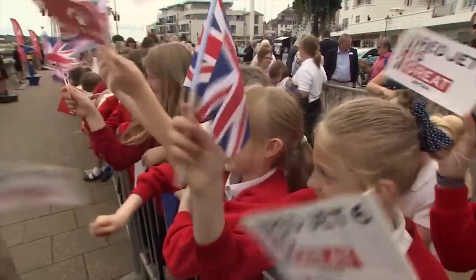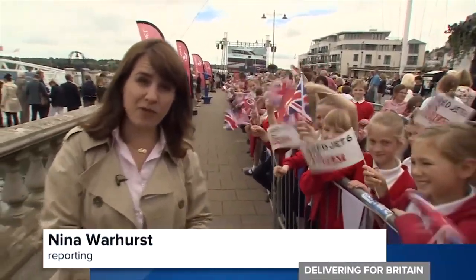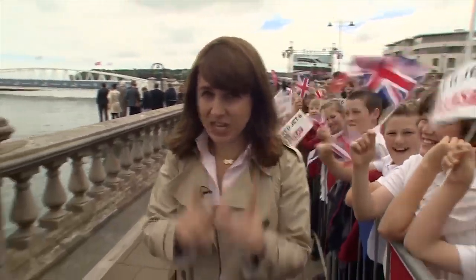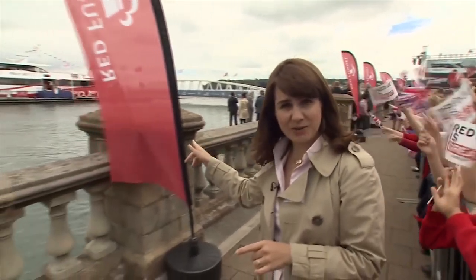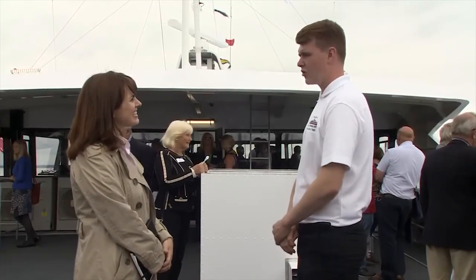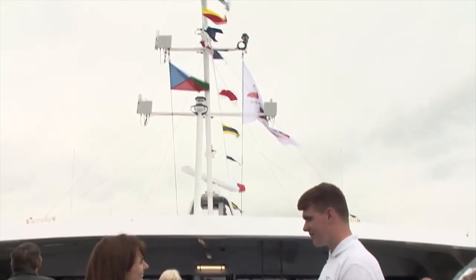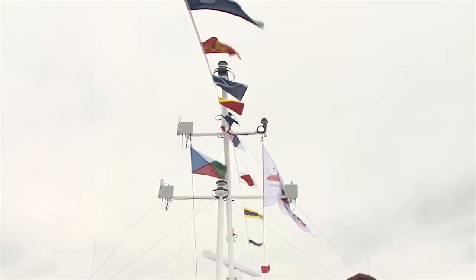Red Funnel really is a key part of island life. Talk to the children here, and many of them are related to people who worked on the building of Red Jet 6. And it's hoped that the vessel's success will lead to a wealth of future employment opportunities. Toby joined the Red Jet 6 team as an apprentice and worked on the mast and engine and jet rooms. An amazing start to your career in apprenticeship, working on a vessel like this.